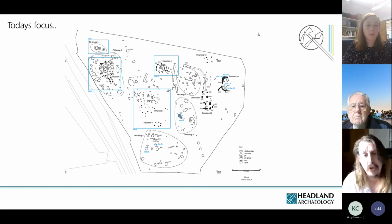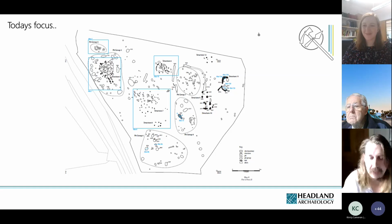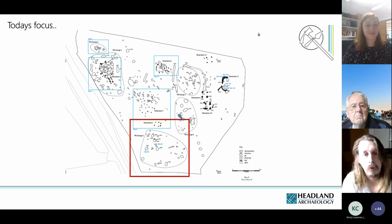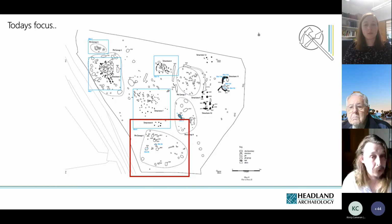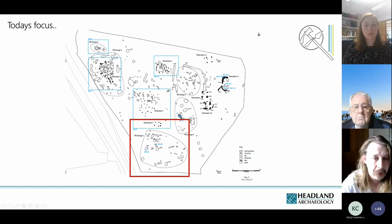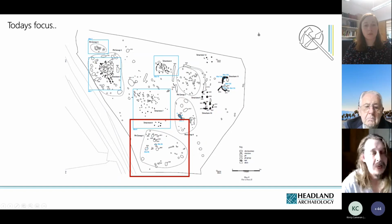So in terms of today, obviously we could talk about the entire site in detail if we wanted to, but we'd probably be here until next week. So we're going to avoid that. Instead, what we'll do is talk about Structure 8, this rather unassuming little building, which is that one there. This and this series of pits seem to be the primary area where the bronze working is taking place during the late Bronze Age to the early Iron Age.